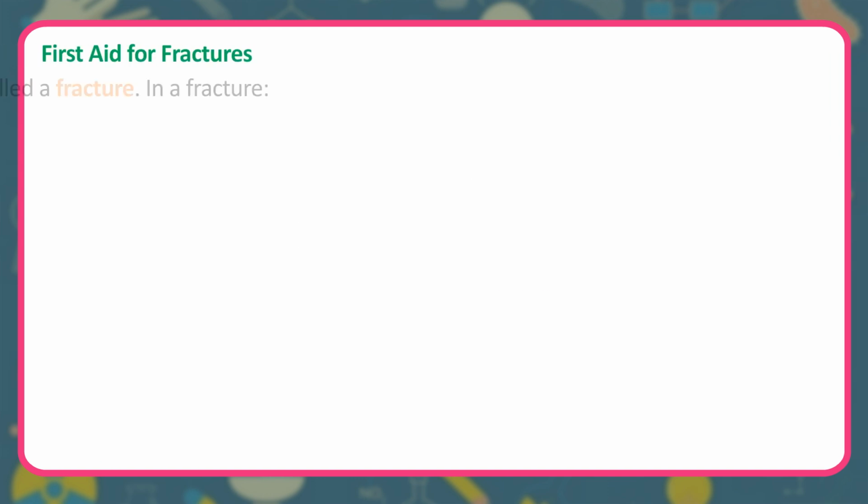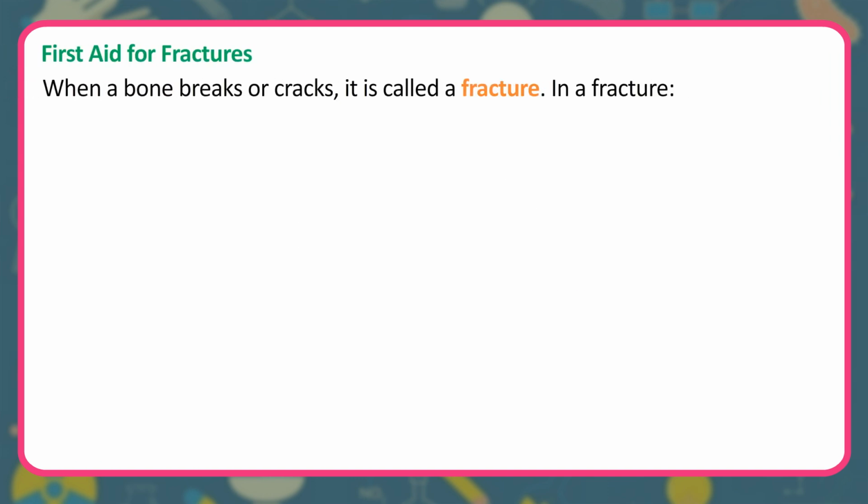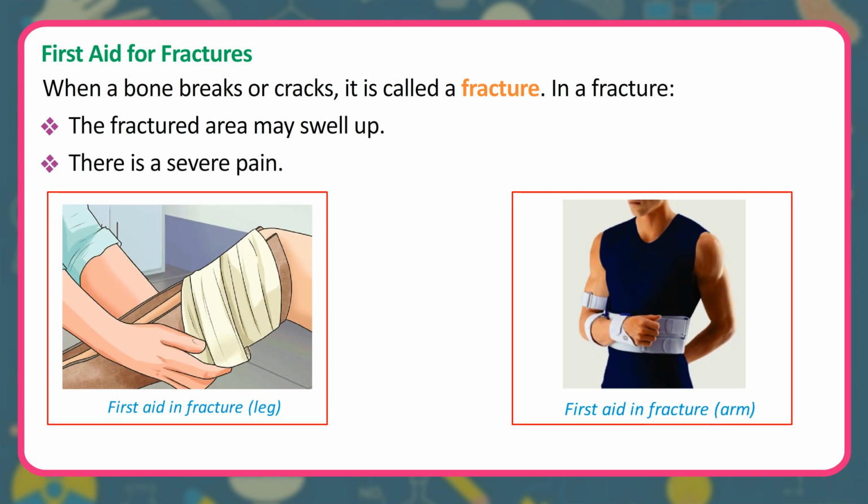First aid for fractures. When a bone breaks or cracks, it is called a fracture. In a fracture, the fractured area may swell up. There is a severe pain. First aid in fracture, leg. First aid in fracture, arm.